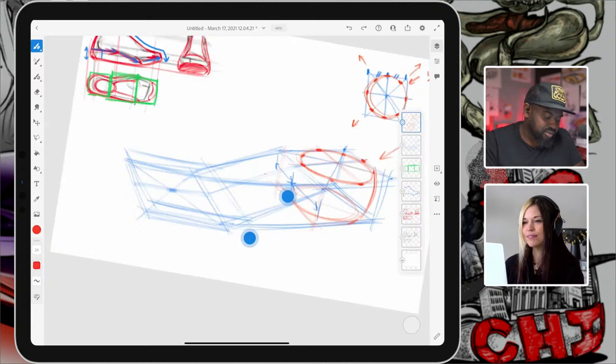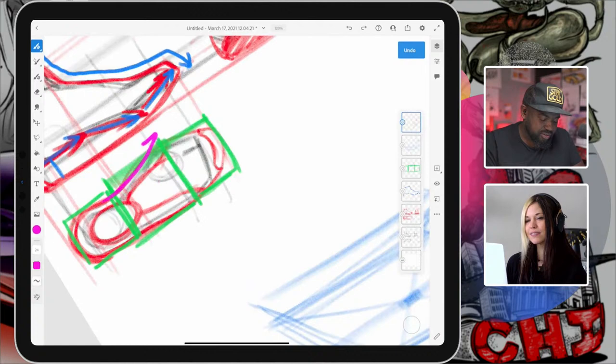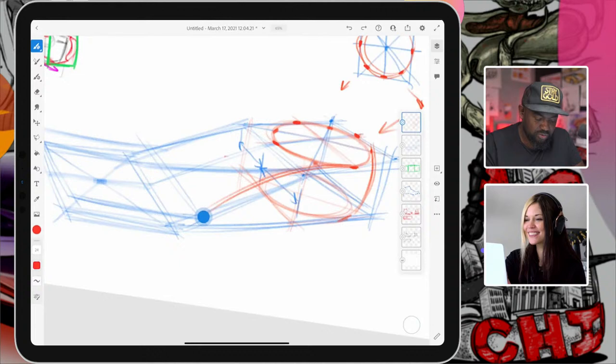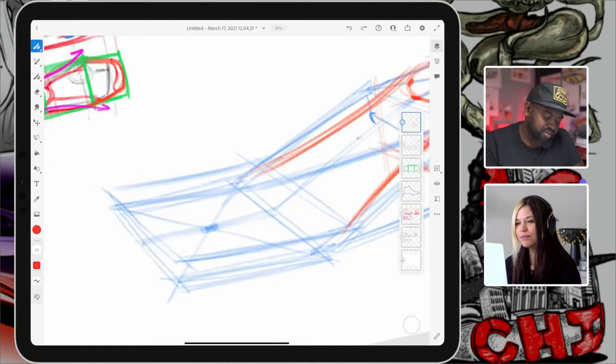And right here on our shoe, notice that we have kind of an arc like so. And I would argue there's likely another arc like so. So kind of these complementary arcs. So what I'm going to do now is just create some arcs like so. One, two, right? And then think about, okay, what's the shape of the toe here? The toe box, if you will.